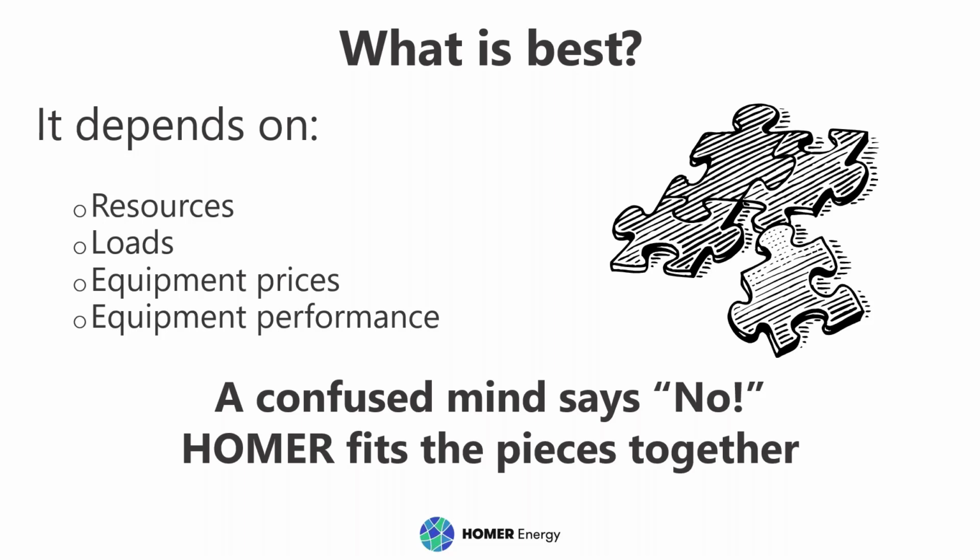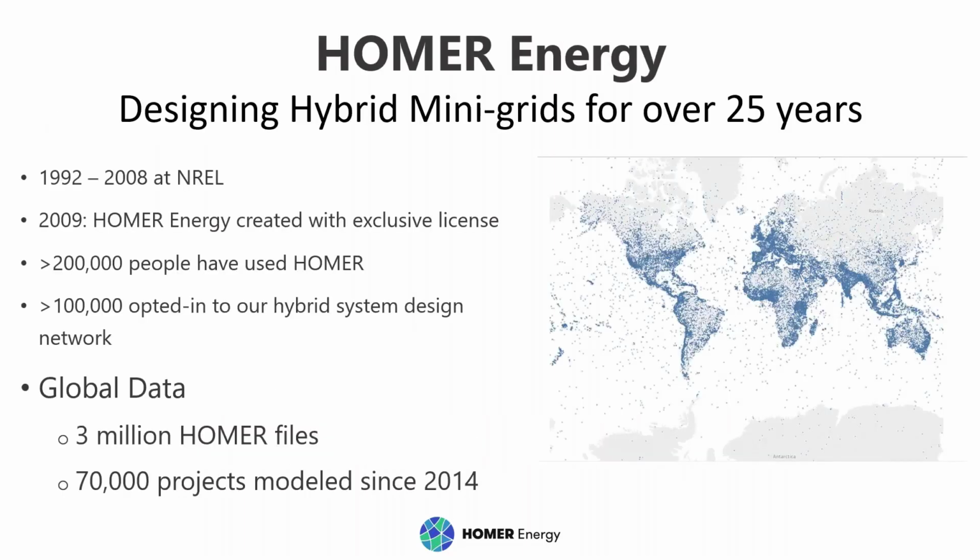And a confused mind says no. So our job here at Homer Energy is to help people fit those pieces together. And we've been doing this for over 25 years, first at NREL, but 10 years ago we formed Homer Energy. At this point, over 200,000 people have used Homer, modeling over 70,000 projects. You can see the geographic distribution there.